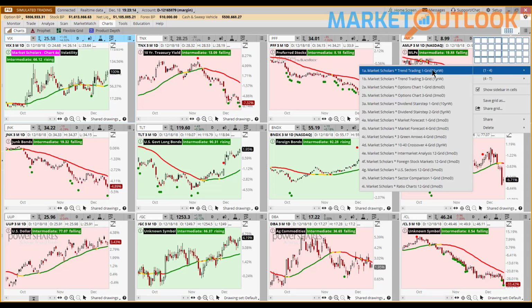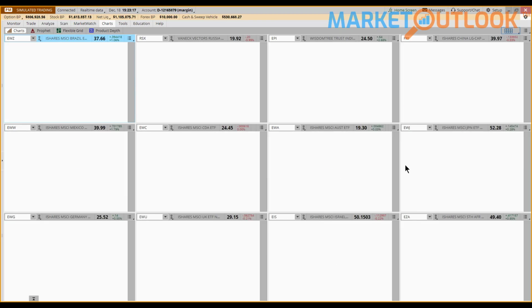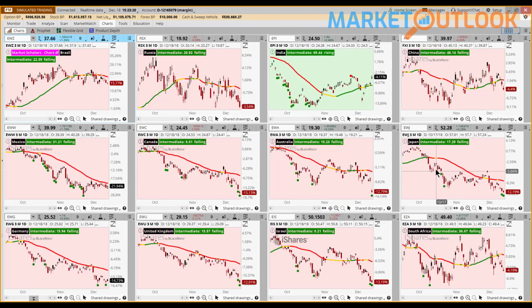But let's take a peek here at our next 12 grid and see if we can glean anything from chart 4F, which is going to be our foreign stock markets. And as you can see, there is one key differentiator here on this chart, and that's right up here. It's India. India has been one of those charts that I've been pointing out here in these presentations recently that has been holding up better. Now, when we were looking at it before, it just wasn't going into a significant downtrend, and it was doing better on a relative basis.